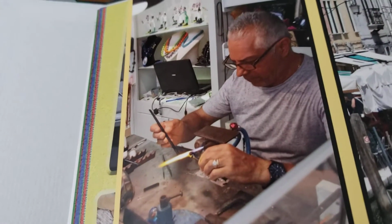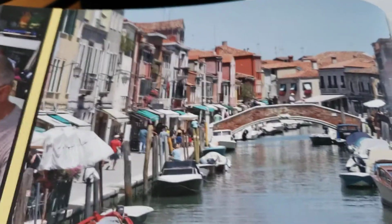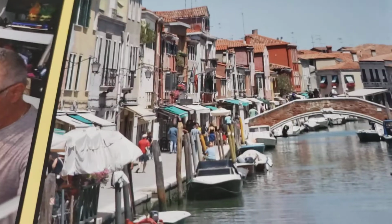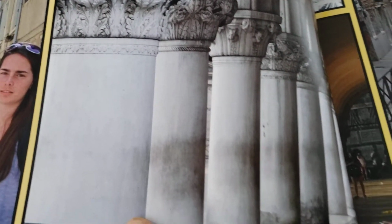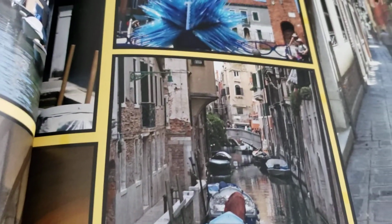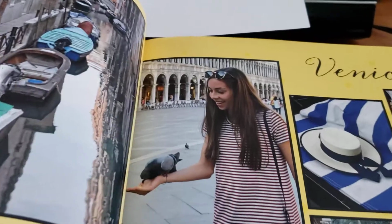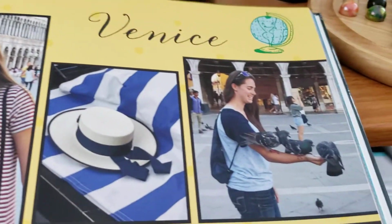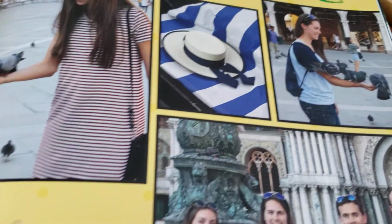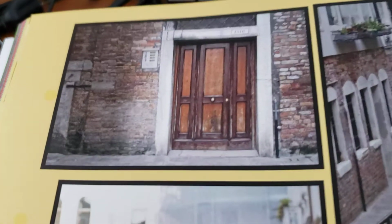Here's that store owner again, working, and he's got some of his wares in the back that he has made. And looking down the main street with the sidewalks on the sides, the main canal with bridges, all the people browsing in the storefronts. The center of town has big, big government buildings and a big open space and lots of pigeons. And again, doorways and windows.